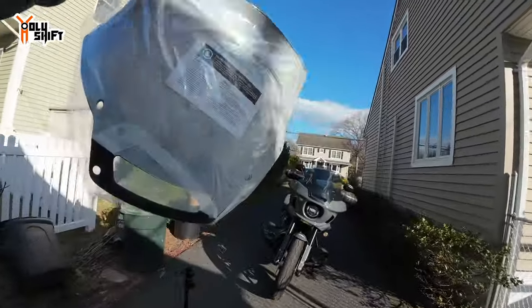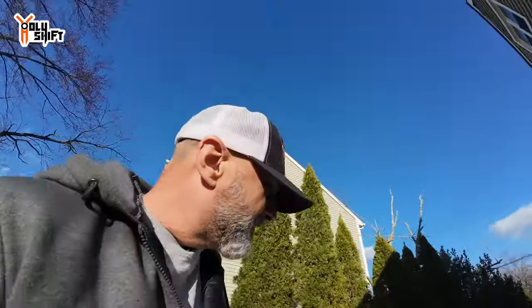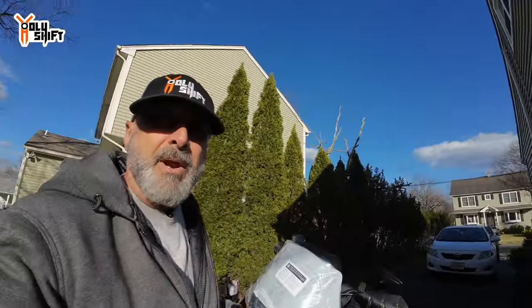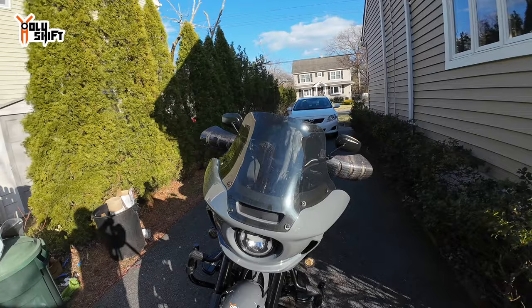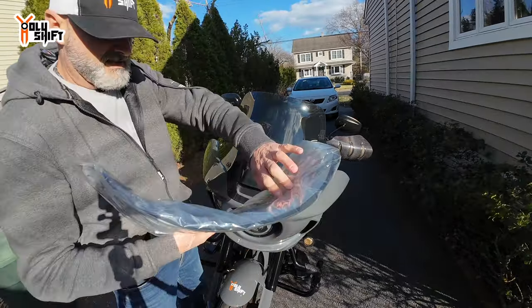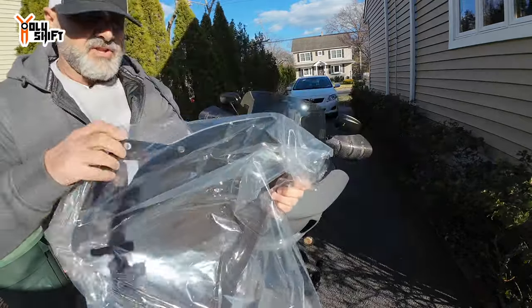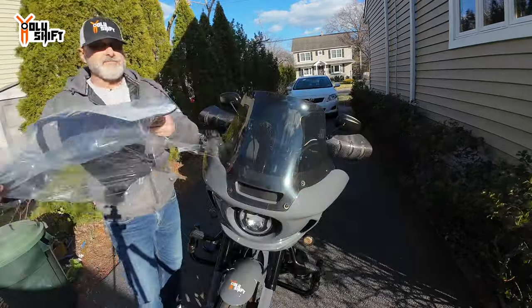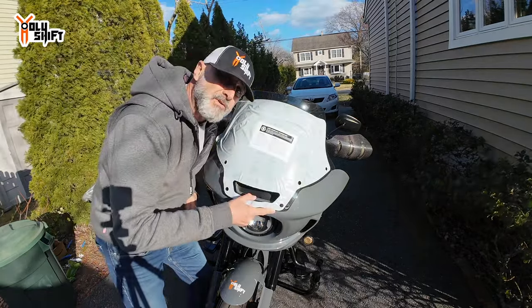This windshield. Let me take you out of the covering, the plastic, the nylon covering. Compare it, put one on top of the other so we can see the difference. That's the medium Clearview shield right there in a light gray, I think it is. This is the Klock Werks 8-inch, they call it. Klock Werks 8.